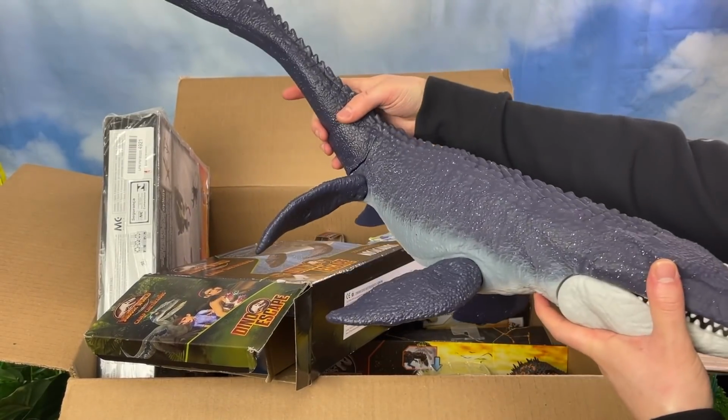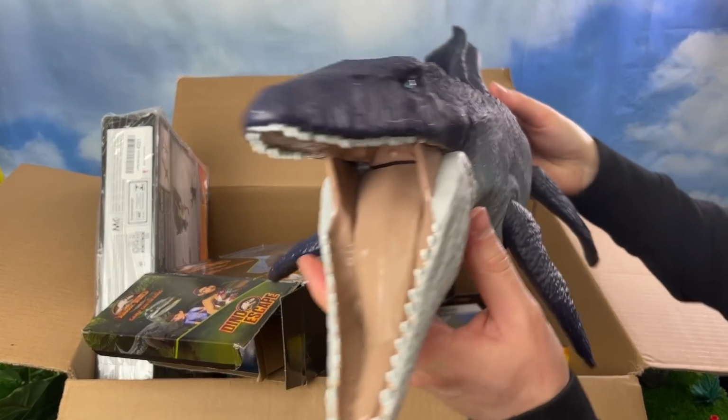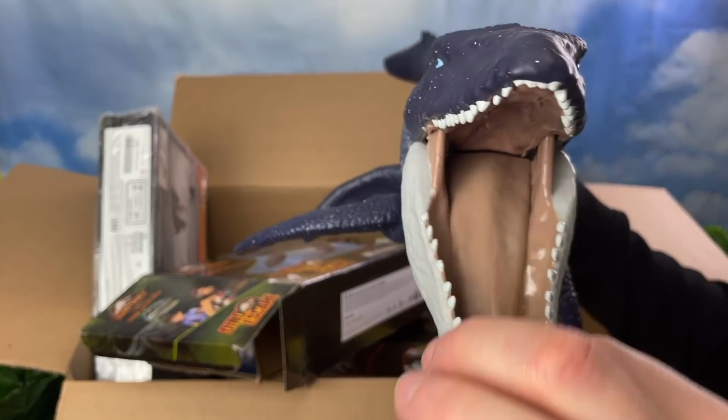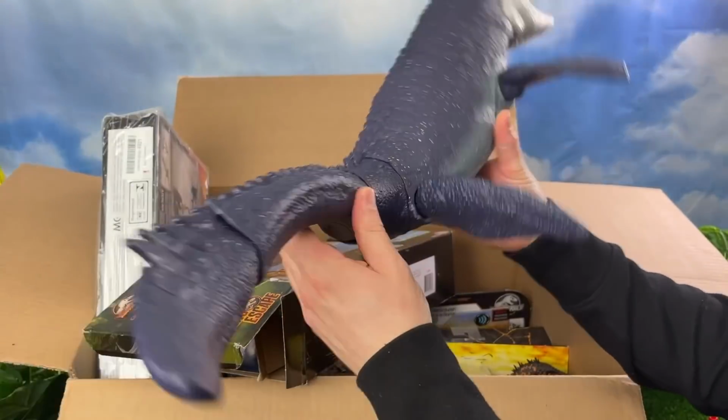This one is super long too. Maybe 3 feet long, 2 or 3 feet long. It's got all the individual teeth on the front. Could probably fit some dinosaurs in its mouth too. And the movable fins and the tail as well.